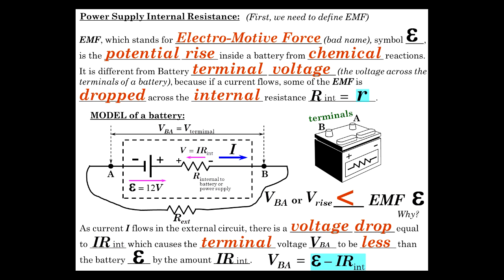There's a little interesting thing here that I just want to mention before I stop this little lesson, and that is you can figure out what the EMF is. How? By making the current zero. You can't change this R internal. That's a characteristic property. But you can change the current, namely take away the external circuit. No external circuit, no current. Then the terminal voltage of the battery is equal to the EMF.